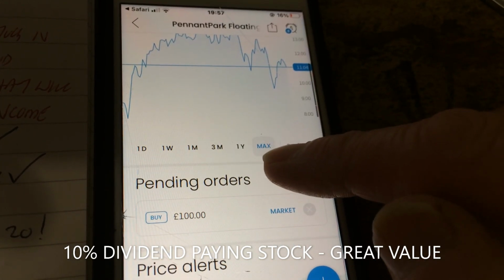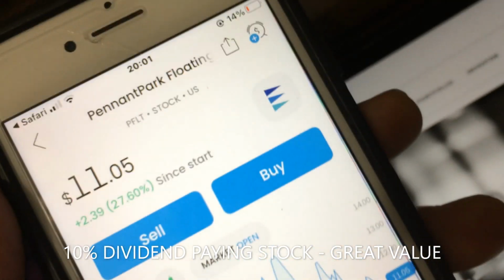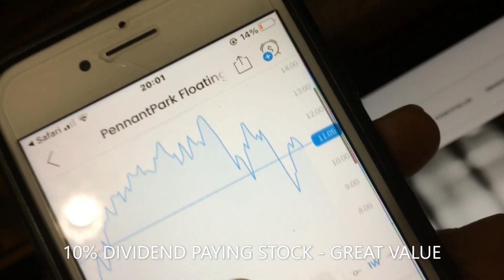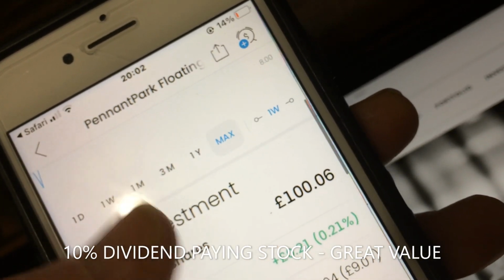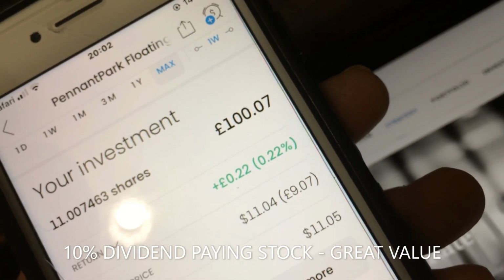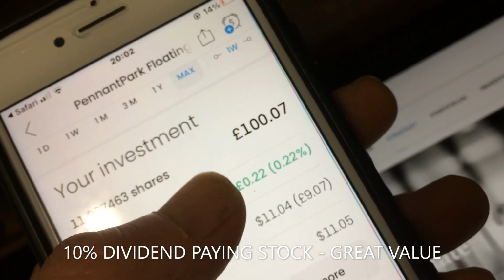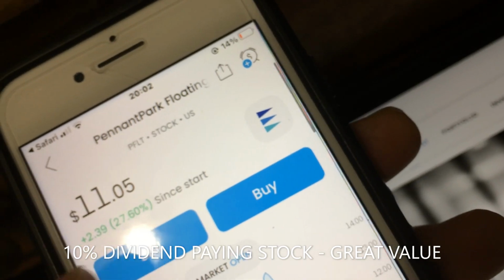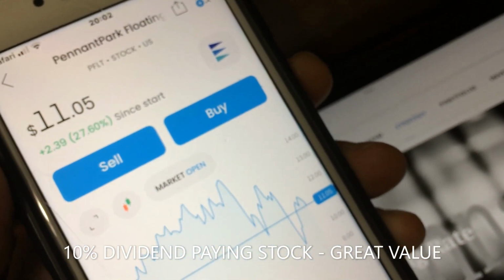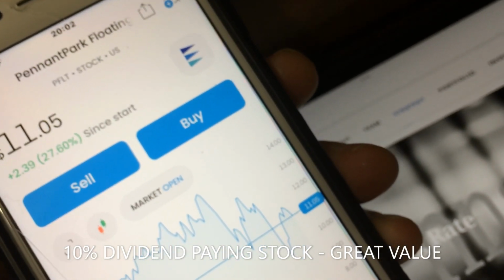So we've made the purchase in Pennant Park, and my investment is up 22p or 0.22% since I made that investment a couple of minutes ago. So we'll sit tight and wait for the dividends to come in.